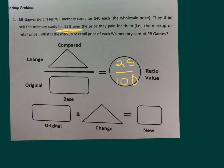So what do they do? They mark up their memory cards 25%. So this is the amount they're going to put the price up. So over here is going to be the markup amount. All right, and so they say that the company bought it for $40 each. That's the original price. So originally they were 40 bucks.